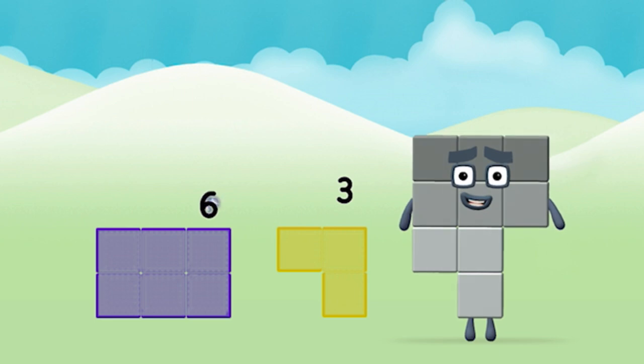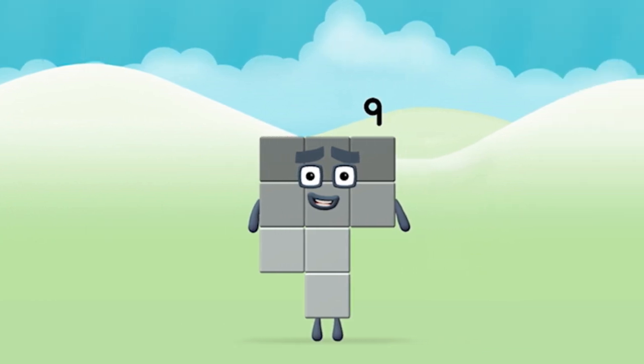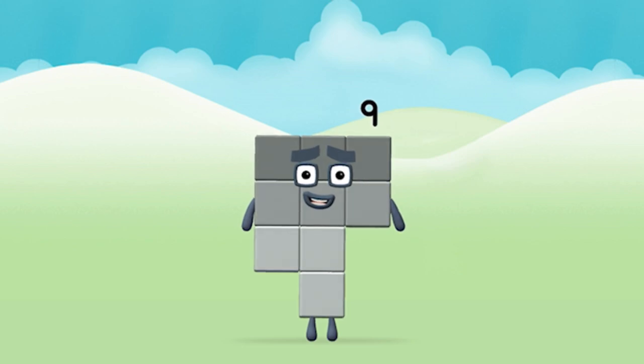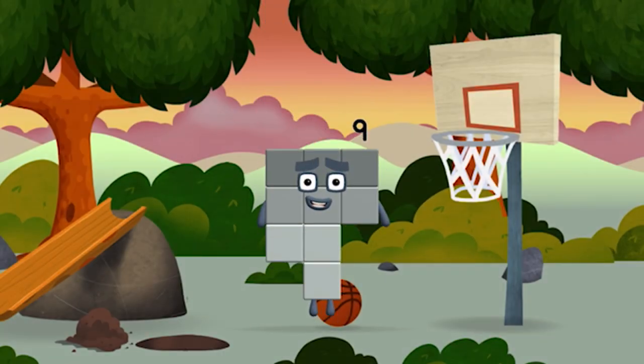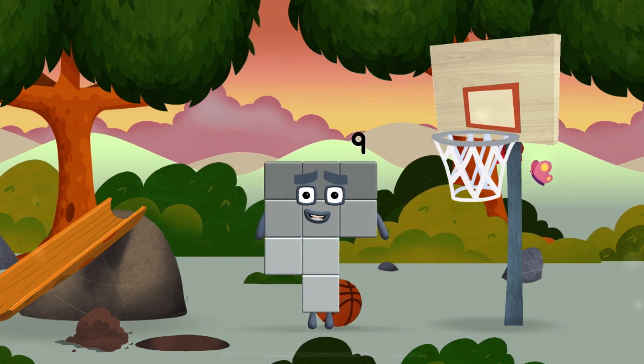6 plus 3 equals 9. Marvellous! You made number block 9. You made a new number block. I am 9 and I feel fine.